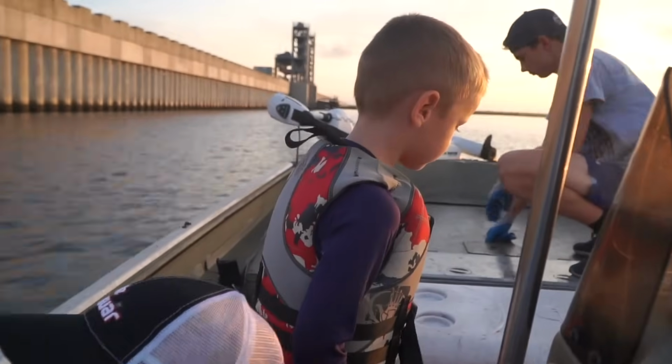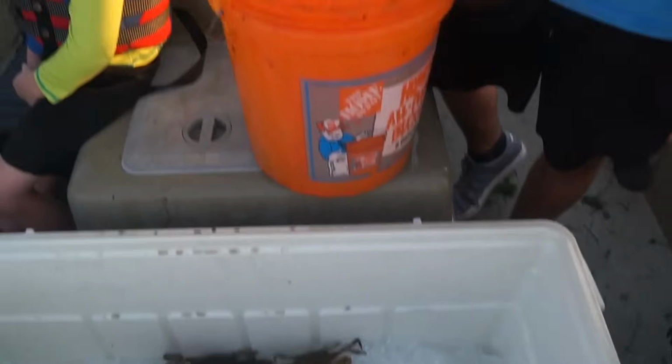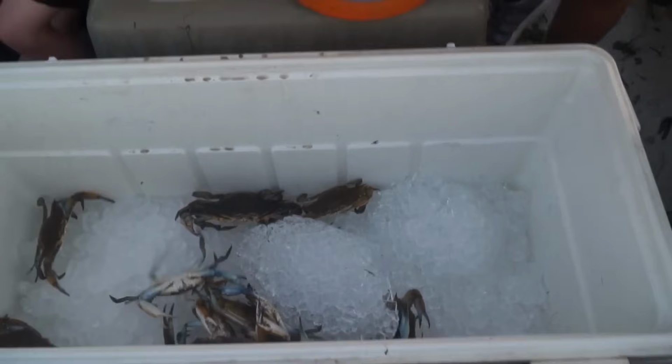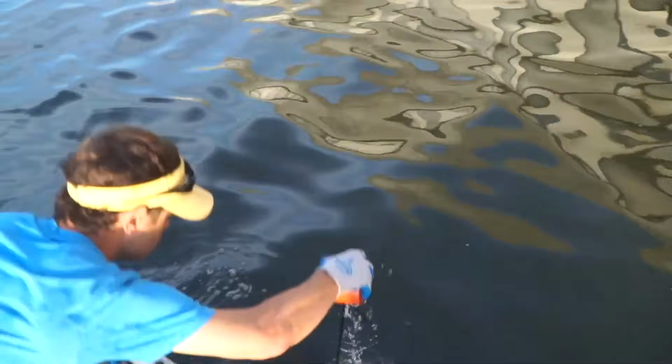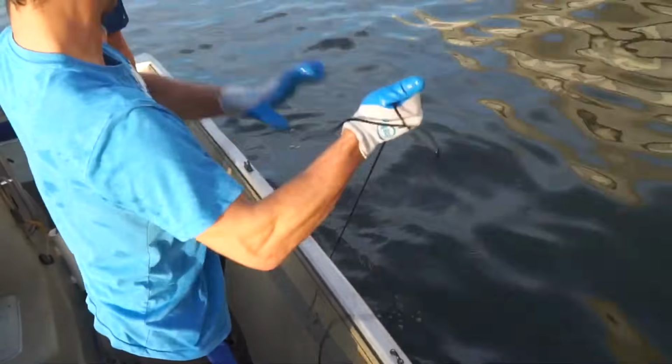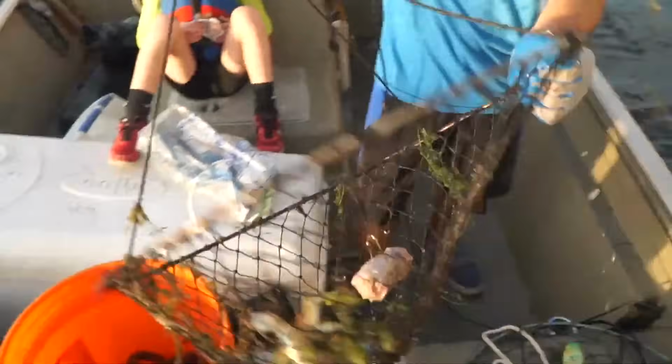All right, so that's the end of run number 1, and I got to tell you, it was definitely a good run. First run of the day, we probably got, what would y'all say, 2 dozen? 25. Joel says 25 because he wants to say 2 dozen, but I think it's about 2 dozen. Nice crab.